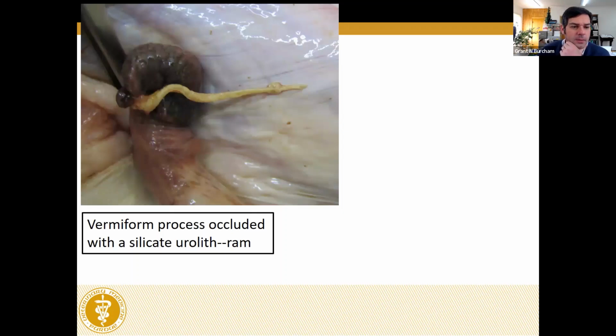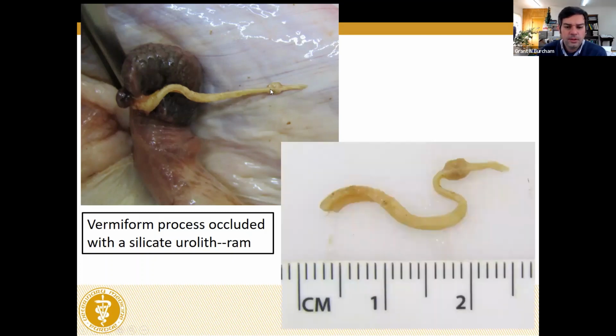So this is the penis of a ram actually that was affected. And just so you know why small ruminants are more affected than, for example, cattle, small ruminants have this long appendage, what's called the vermiform appendage, at the end of the urethra. And there you can see that's the tan structure. I'm not sure if you guys can see my pointer or not, but this is the vermiform process. And then that bulge at the end of that is a stone. So there's the vermiform appendage removed with the stone. And as you can imagine, that stone blocks urine outflow.